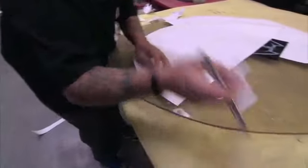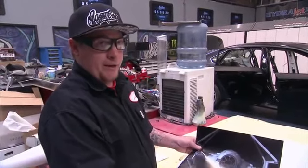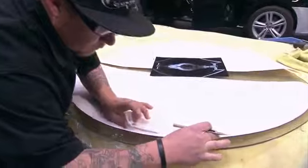So what I'm gonna do here, I'm gonna actually cut out a mask and lay it on the glass, and then we're gonna sandblast the glass so we can backlight it and make it look like the TIE Fighter.